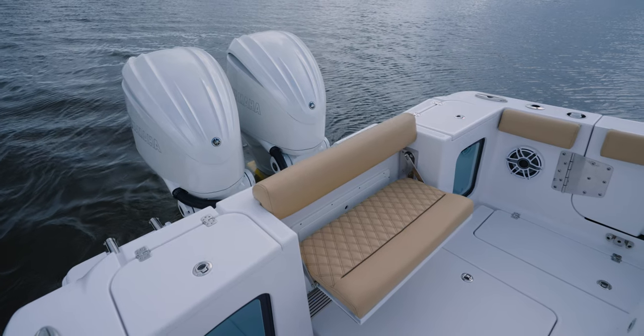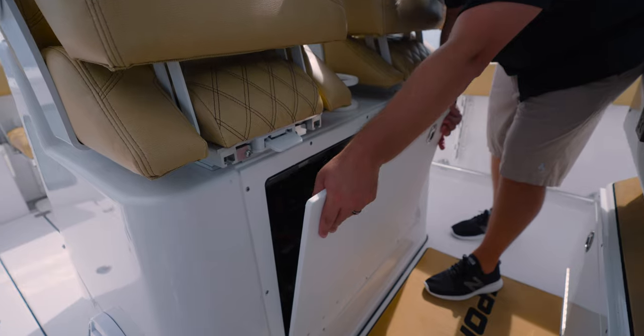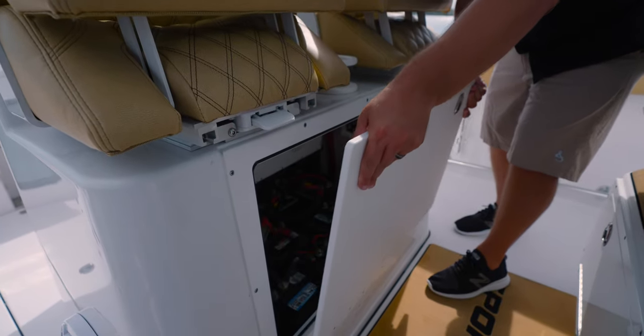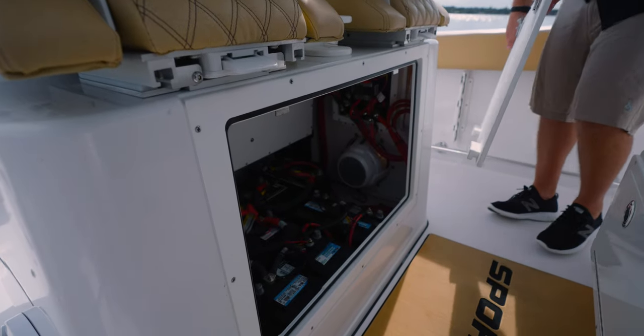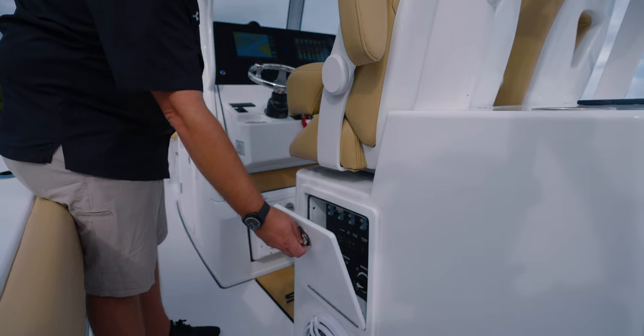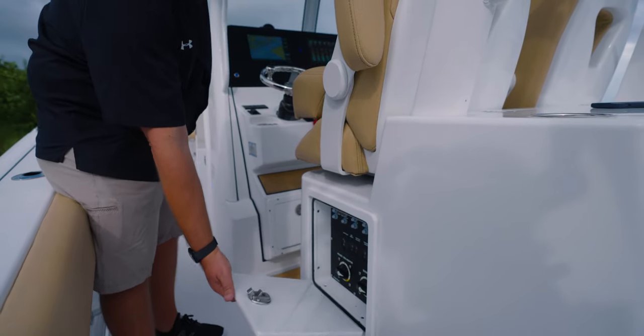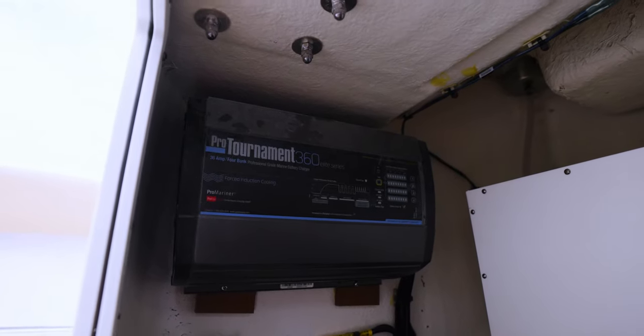For safety and reliability, this boat is equipped with 4 batteries. Batteries are stored inside of the leaning post, which sets them centerline for even weight distribution and keeps them dry and out of the elements. The battery selector switches are located on the port side of the leaning post for easy access, and we do have a battery charger option available.